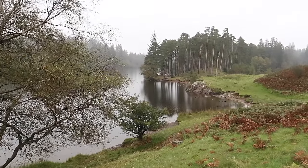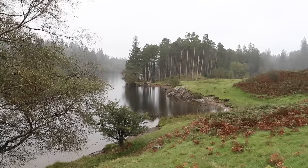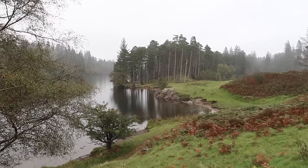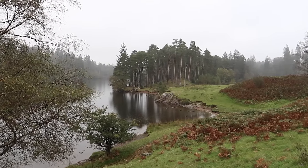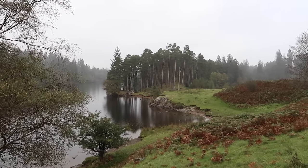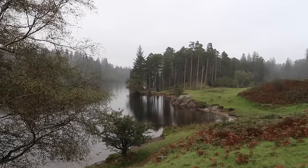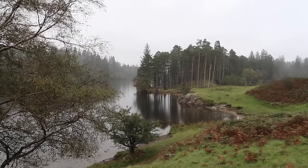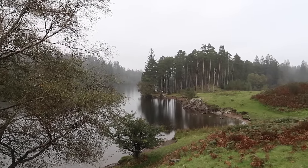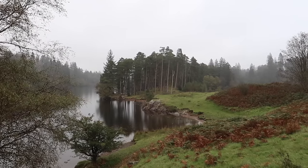So this feels totally different from the Lake District we know, doesn't it? Yes, it does. Because usually everyone, of course, thinks of the lakes and the fells. And this is so different, yet absolutely stunning. It's really worth coming here. And even in the rain, I think it makes it very special, because you get these autumnal colours.